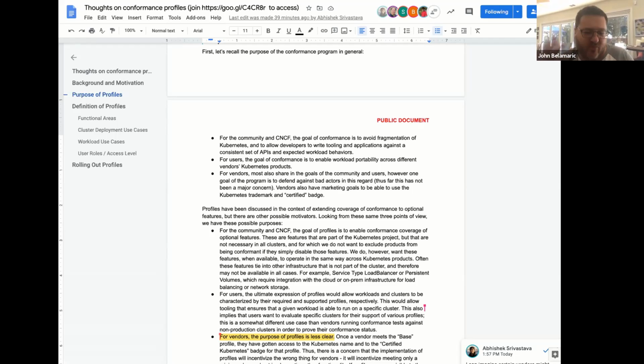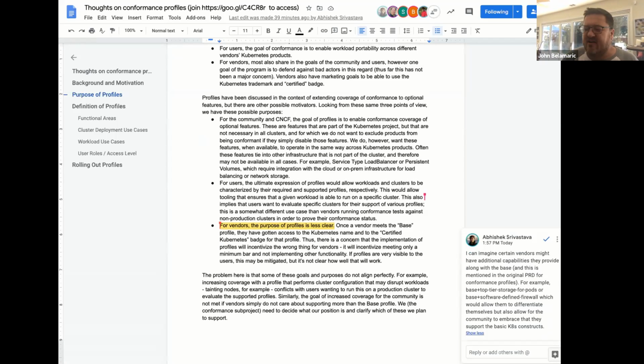Which of those users is preeminent? Which of those stakeholders is preeminent? I would argue that it should be the community and the lack of fragmentation. It should be our top priority and our top goal. And I think that if others agree with me, that sometimes changes the flavor of how we would implement profiles. I'll pause there for comments.